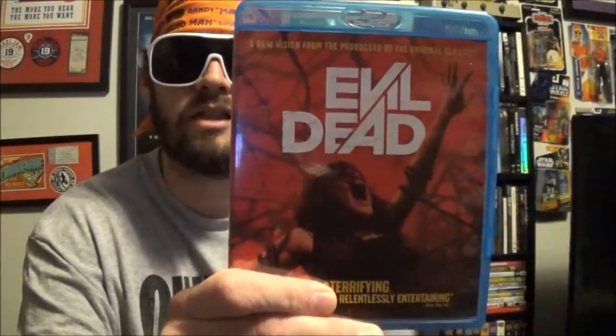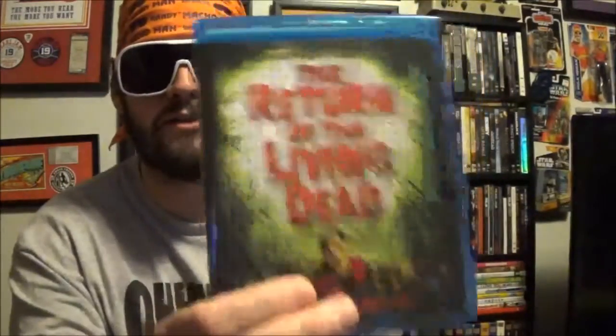Pretty cool steelbook. Alright, next up is the Evil Dead remake. I haven't seen this one either, so one of these nights I'll do a movie night watching both of these. And this I just saw. This was excellent. I love this movie. I'm going to definitely watch this again.